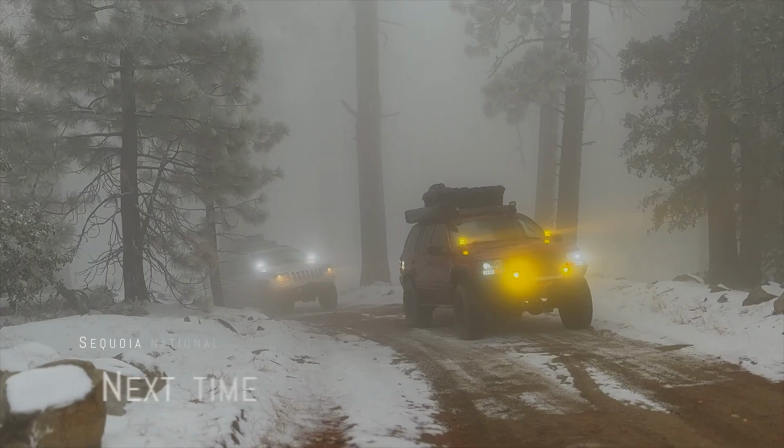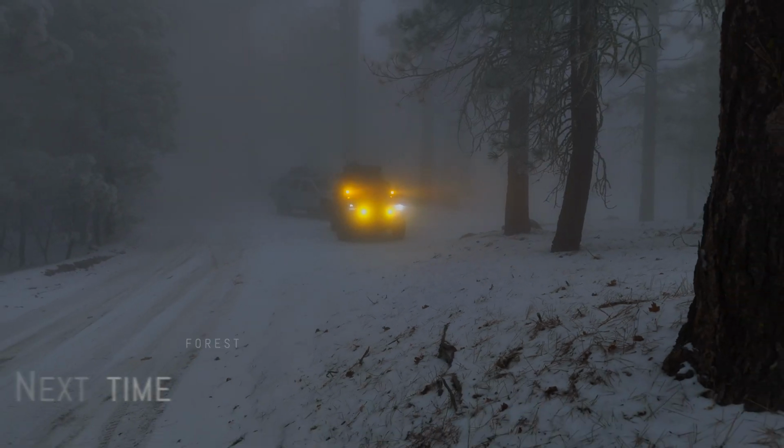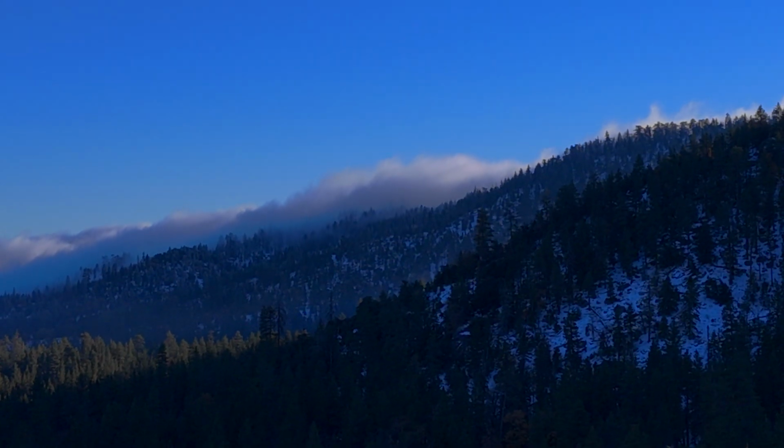Next time on WJ Overland, we're heading up to the Sequoias through Jawbone Canyon. And if you haven't been there yet, then you're definitely going to want to keep an eye out for this next one.